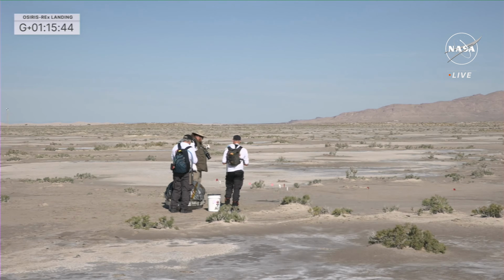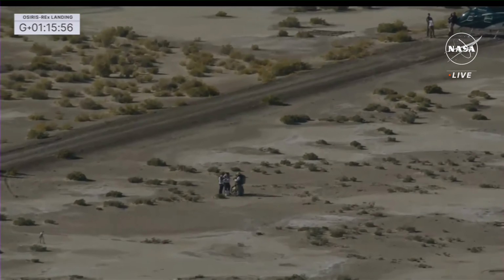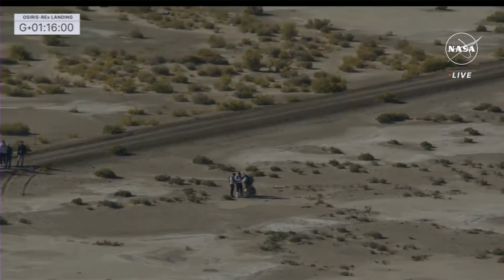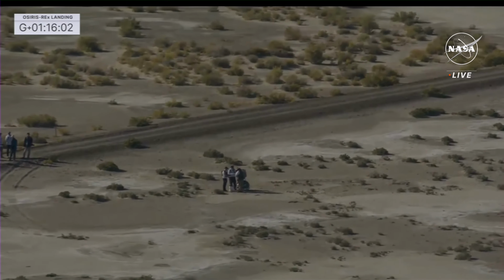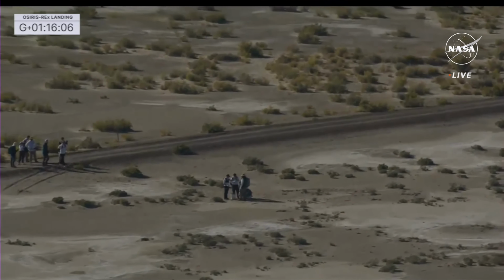And this process does take some time as they go through and collect these samples. They want to make sure that they are accurately documenting exactly what's present at this landing zone for the team members who are at the sample curation facility of the Johnson Space Center. We're getting a great aerial view from our NASA helicopter. They've been doing a phenomenal job all morning tracking the action for us, and we don't give them enough credit. We've been training, obviously, all of the science and recovery operations.